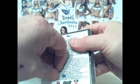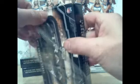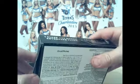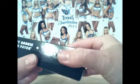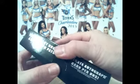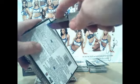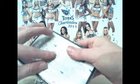There's two cards per box. Both of them are going to be autographs. One of them is going to be a clear-cut rookie autograph patch, and the other one is going to be an autograph card. Come on, baby. One box, one pack. These are the first ones of these I've opened this year. They just came out last week.